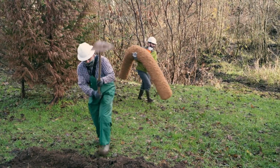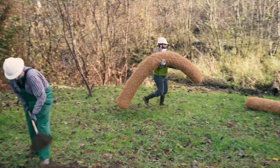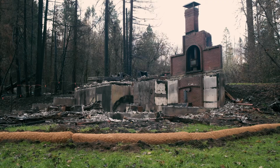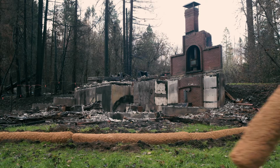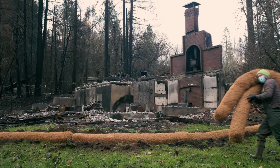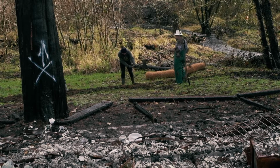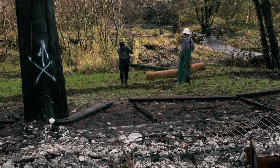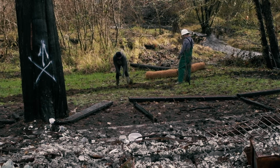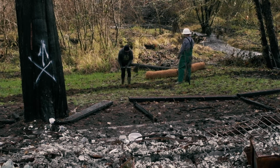If you have a stream bank that's eroding, you can install them right on the stream bank, and they're fine with being wet all year long and having water come up to them. And instead of the force of the water hitting the stream bank, now it's hitting these coir logs, which are going to be resistant to erosion. And you can install plants directly into them or behind them, and then it becomes basically a permanent fixture.